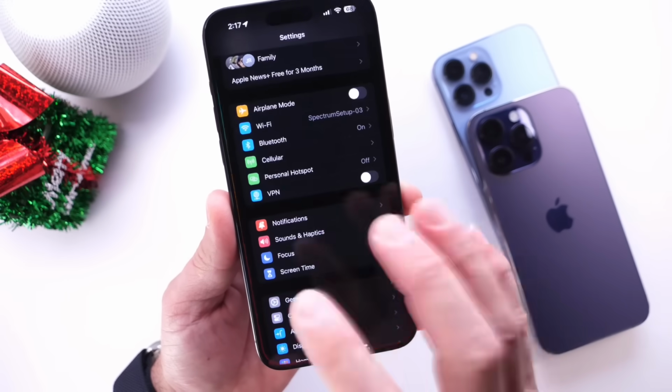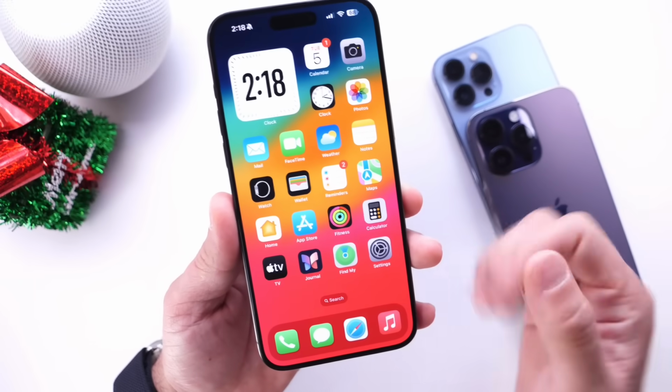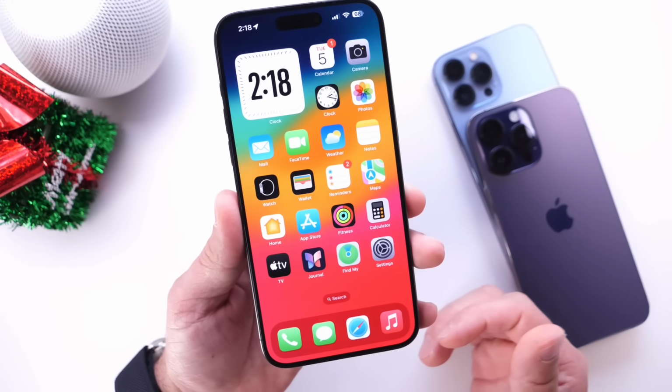And there you guys have it, just a quick update. iOS 17.2 RC is out. I'm going to continue testing the software, battery, performance, and everything to compare it to the previous OS, 17.1.2, and I'll give you guys a quick follow-up video here in the next couple of days.